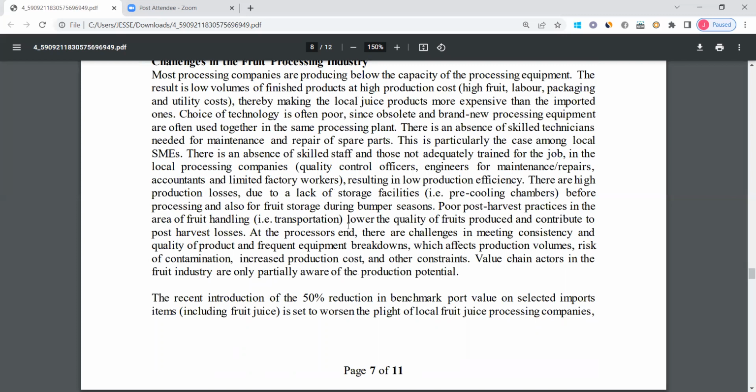Another issue is absence of skilled staff and those who are not adequately trained for the job in the local processing companies, right? So two things around equipment and people.